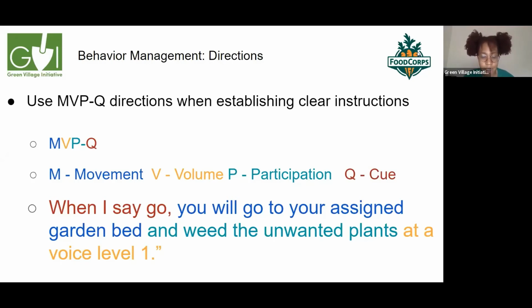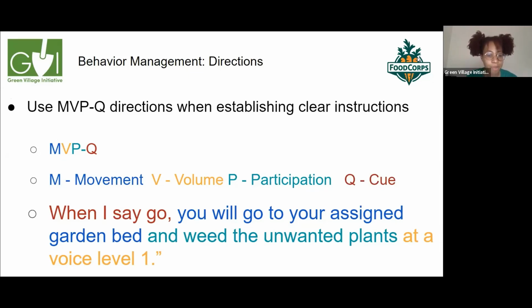So I have this sentence just to help you visually see what I mean here. But when I say go would be the cue. So when I say go, or when I count down from 1, 2, 3, it would be the cue. Other examples. You will go to your assigned garden bed, which would be the movement, and weed the unwanted plants, which would be participation, at a volume level of 1, which is the volume. So this is just the way that you can make sure that you have all of your directions clear.